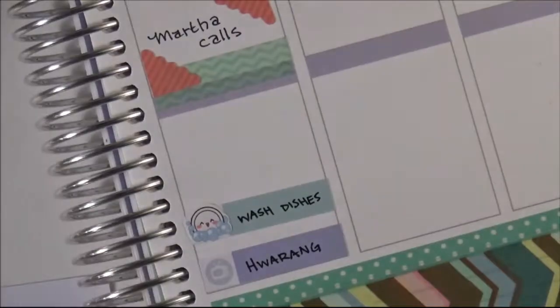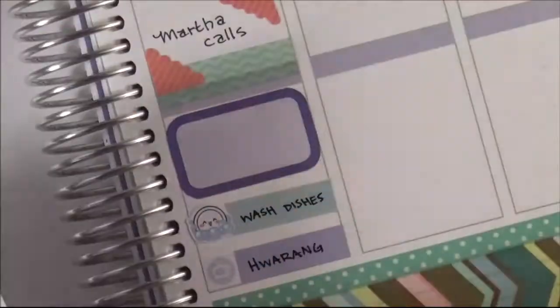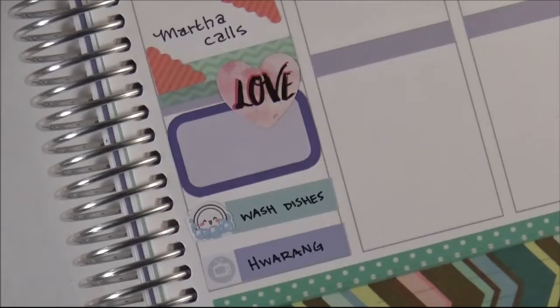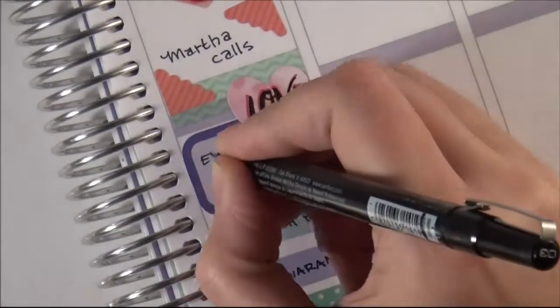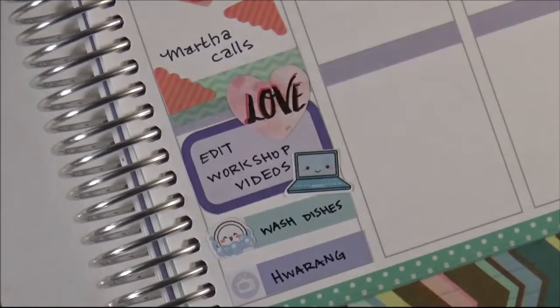Anyway, those were my intentions there for Thursday. Not much of it got done. I don't think I even washed the dishes. I think my dad washed the dishes for some reason. So, didn't even have to do that. I did not edit workshop videos, I don't think. I think these are all lies. I need a sticker that just says lies. Lies.